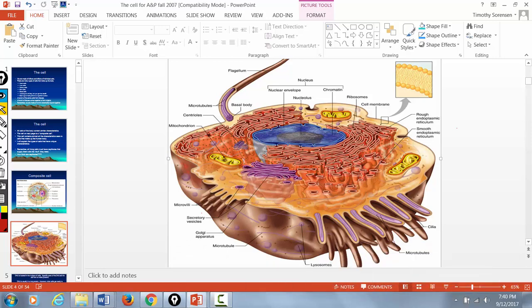Okay, here we go. Ladies and gentlemen, this is a composite cell. Do you know what a composite cell is? All of the types of cells in the body brought into one, right? So watch. Not all cells have flagellum. Not all cells have cilia. Not all cells have microvilli. So as we go through the different parts of the cell, I'm going to explain to you where you find those unique parts in each different cell type in the body. And then I'm going to explain the function.